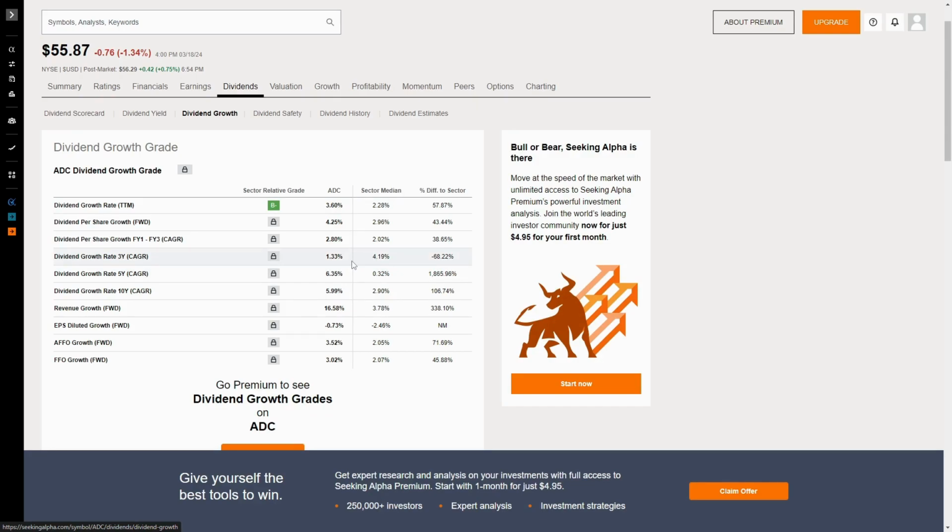This is what we would expect because over the last couple of months to years with interest rates, we're going to see less dividend growth because they have less money to pay out to shareholders because rates are costing them more money. But before that, their dividend growth rate was absolutely insane. So there are some important metrics.